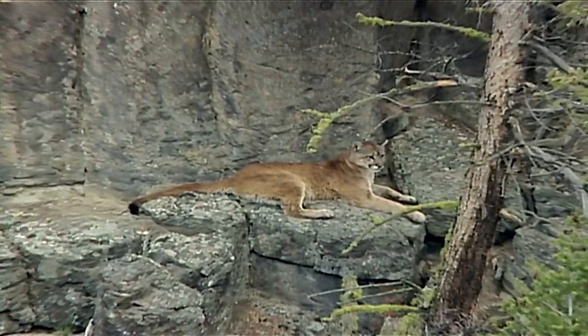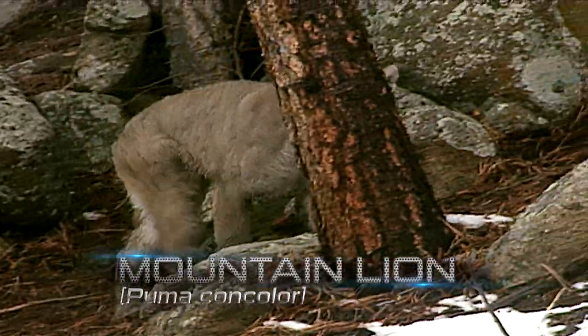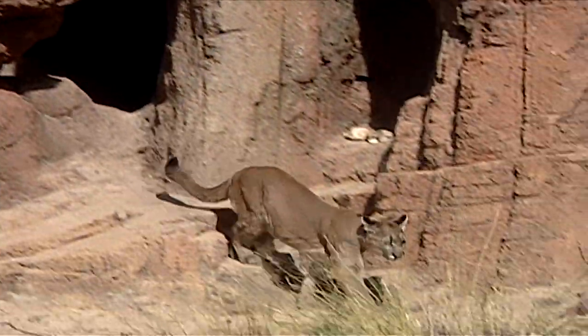One of the more common big cats is the cougar, or the panther, or the mountain lion, or forget it. There are actually about 40 names for this creature.